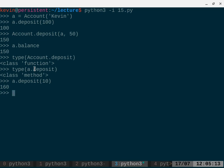So Philly's question was, we can access the function, right? We can access account.deposit. We can kind of access the same deposit method for the account using these two different ways. So then can we also get a.balance from account? And I don't think that's possible with what we've learned so far.